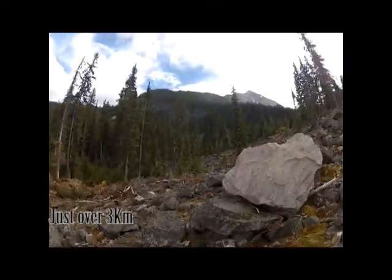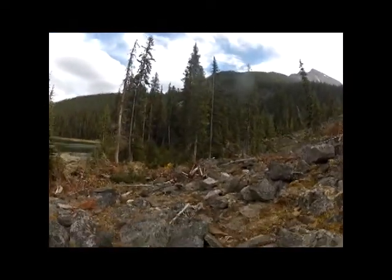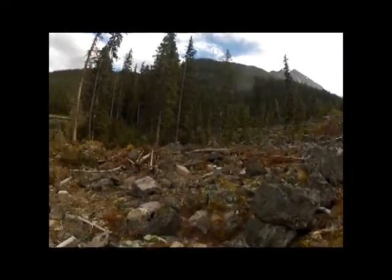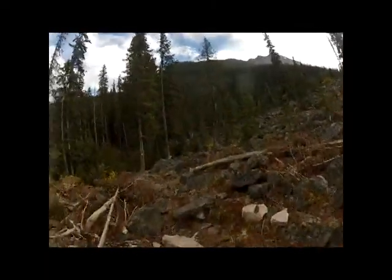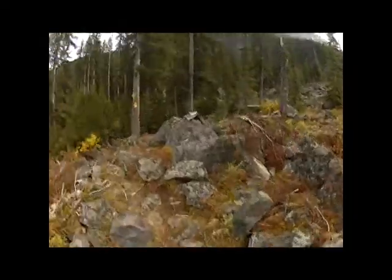So as you can tell, here is where it gets a little bit more difficult. There's a lot of rocks, varying in sizes, and I had to walk in and about this for another kilometer, I'd say, that took me to where the waterfall is. This is the north side of lower Geraldine Lake, and this is what you have to encounter for that last leg of the journey.